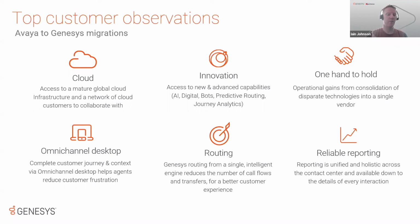We have routing, so it's a single routing engine for all of your different customer experience channels, for example, and it's reliable reporting as well. So it's unified and holistic across all of that contact center, as well as all of the channels that you're offering to the customers that are delivered through the Genesys Cloud environment.